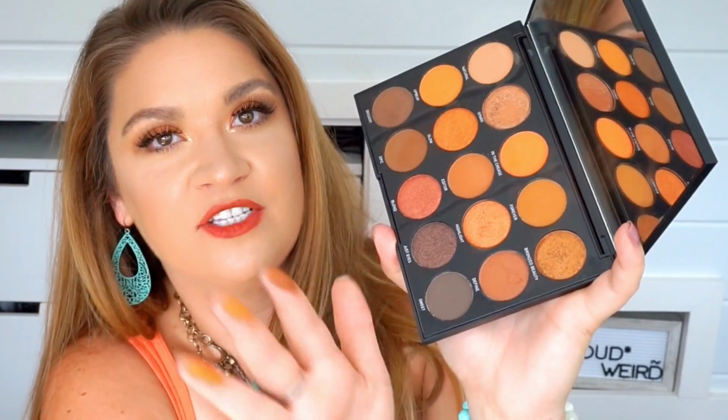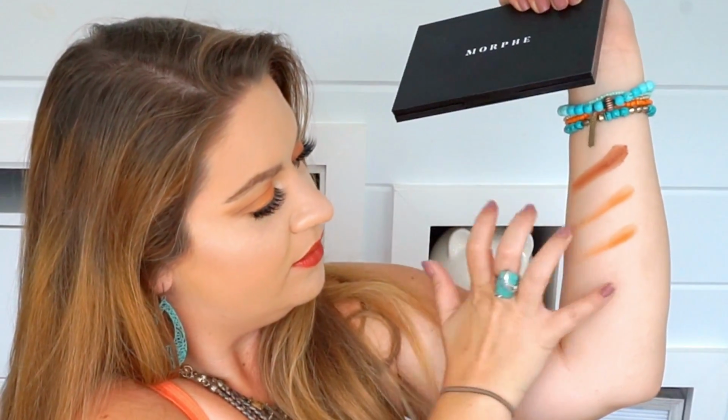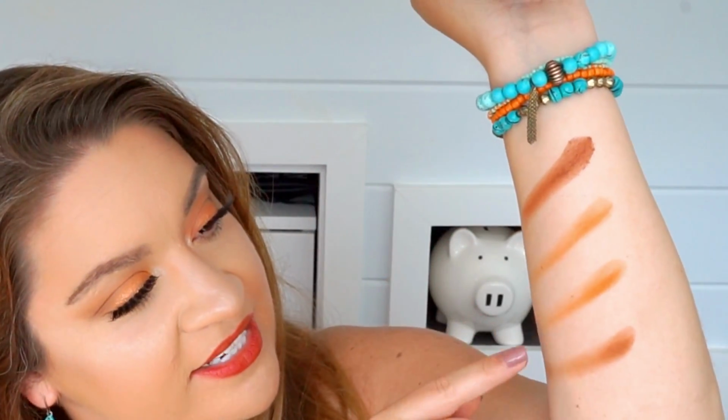I don't dislike this palette, and I've not actually swatched it because I was just immediately applying it to my eyes. Ooh, see right there, I've already got some fallout with this one just putting my finger in it. Ooh, kind of chalky. Okay, again, impromptu swatching like I like to do here, no prepping. I mean, they look pretty pigmented, but there is some fallout here and it's not totally consistent with swatching.